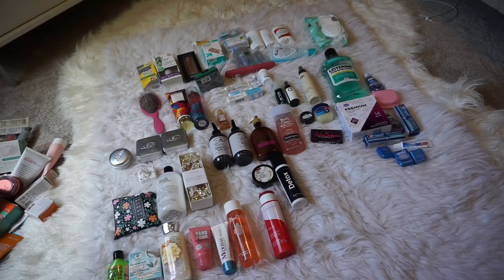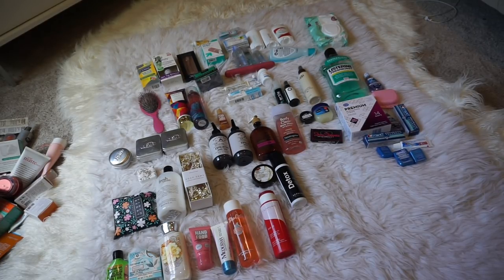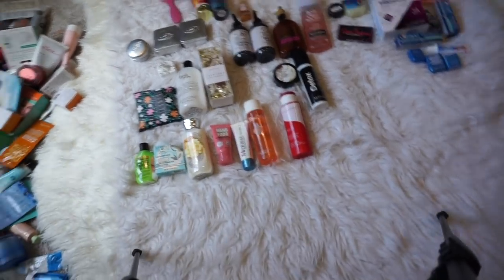Here is everything else from the cabinets and then on top of the counters. It was a little harder to break down in categories because it is a lot of miscellaneous weird stuff, but we're going to dive into it.